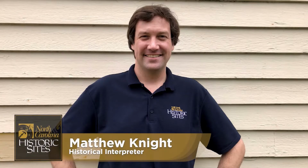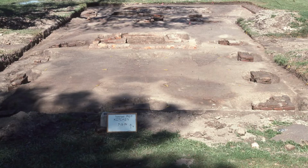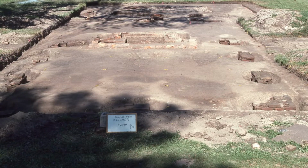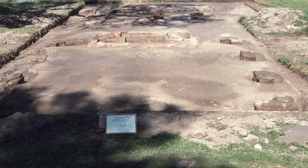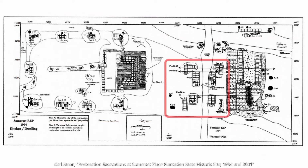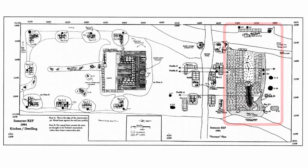We're continuing to spotlight the 1994 archaeological excavations, including the work at the slave kitchen complex. As we'll see, the team found that the complex consisted of three structures: a kitchen, shed, and furnace. But before their work, the identity of those structures was tenuous.